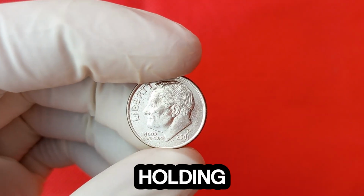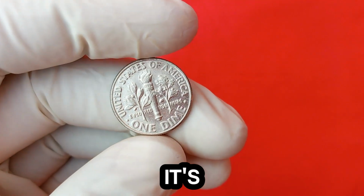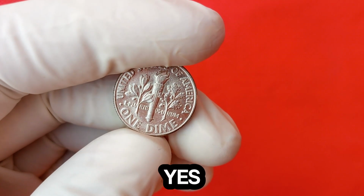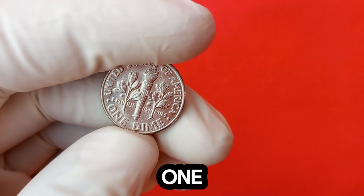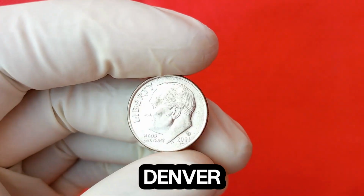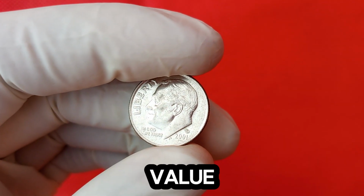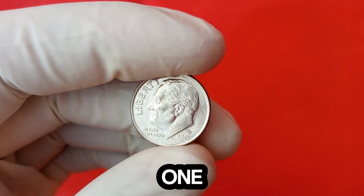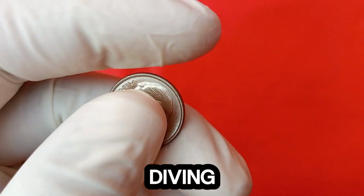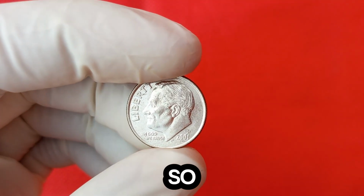Imagine holding a small, ordinary-looking dime in your hand, only to discover it's worth a jaw-dropping $89 million. Yes, you heard that right. One simple 2001 Roosevelt dime, minted in Denver, has sent shockwaves through the coin-collecting world with an astronomical value. Could you be the lucky one to find it in your pocket change? Stay tuned because we're diving deep into the history, the rare errors, and what makes this dime so valuable.